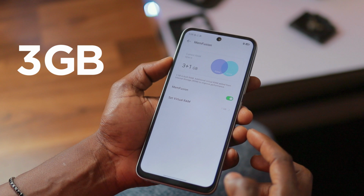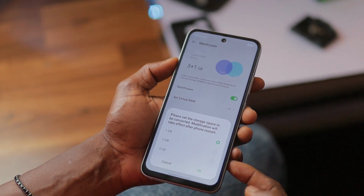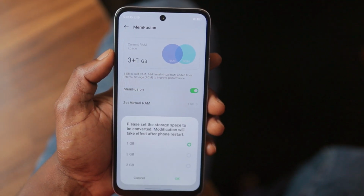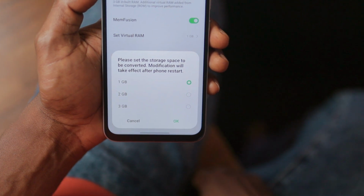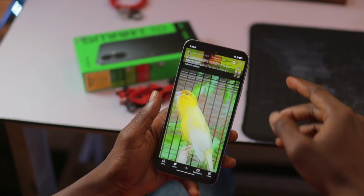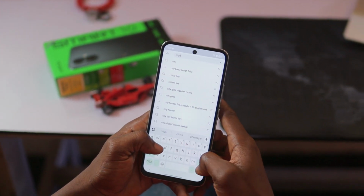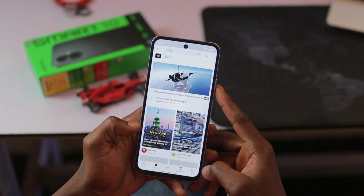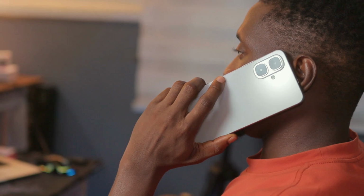It has 3GB of RAM. Yes, just 3GB. It might sound limiting in 2025, and that's because it really is limited. The phone uses virtual RAM technology to expand that memory, which should help with multitasking and keeping apps alive longer. But honestly, who are we kidding? Switching between apps often led to noticeable lag, and multitasking was a struggle. Even simple apps like TikTok or YouTube sometimes took a moment to load or refresh. It is not a powerhouse, but it's a reliable companion for everyday adventures.